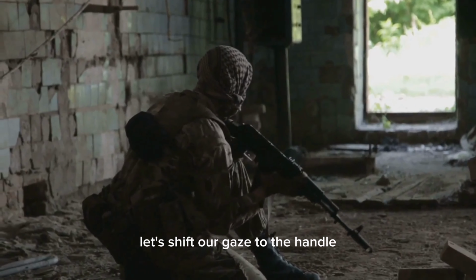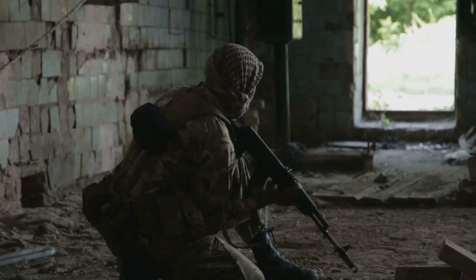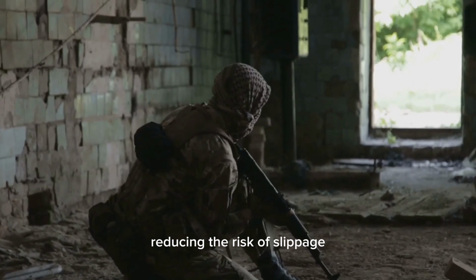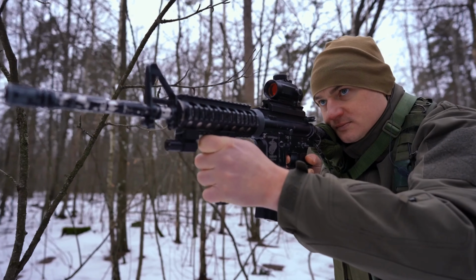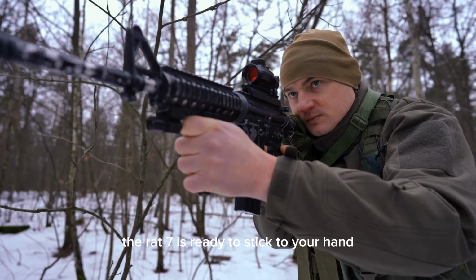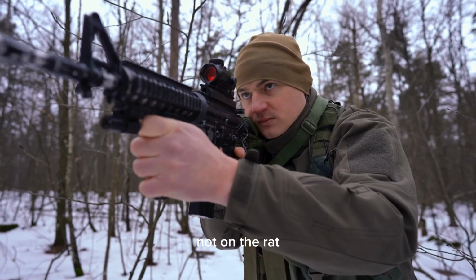Let's shift our gaze to the handle, designed for comfort during extended use. The ergonomics of the handle ensure a secure grip, reducing the risk of slippage even when tested in challenging conditions. Whether you're in a humid jungle or a freezing tundra, the Rat 7 is ready to stick to your hand. Long periods of hand fatigue? Not on the Rat 7's watch.